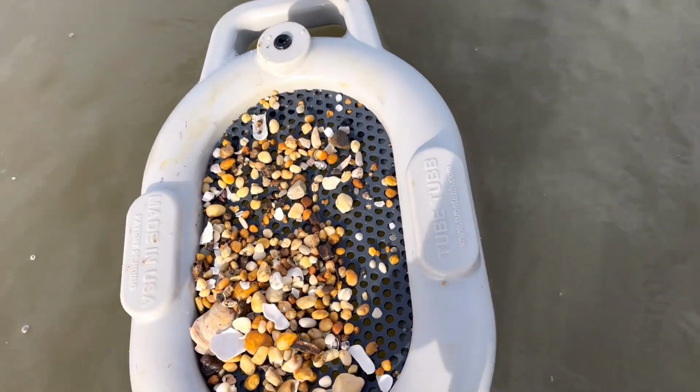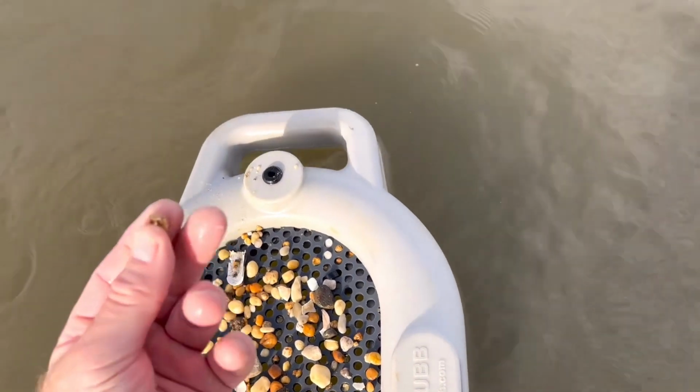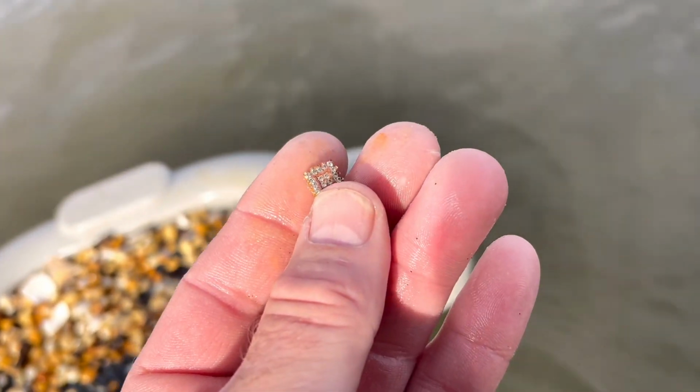Well, this gets a little more interesting. I'm not too sure on the diamonds, but it is a broken earring. Yeah, it's got some rust on it. A fancy little thing.